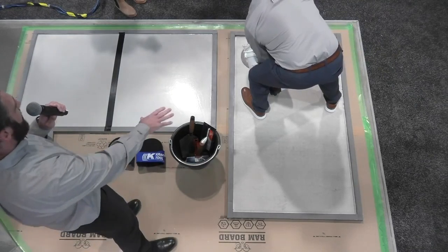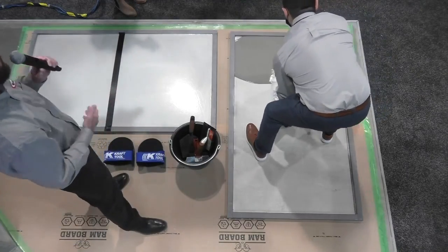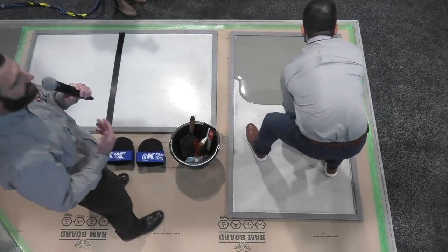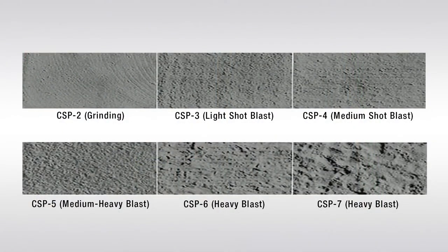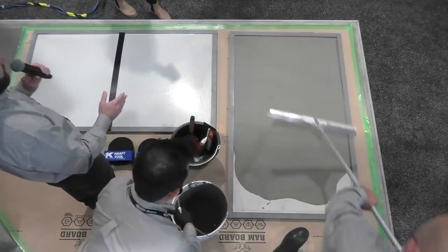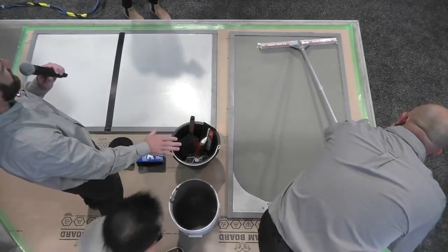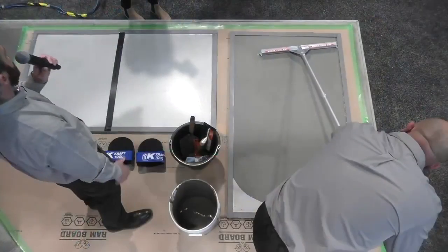So this is just a demonstration, of course, but in the real job site, we want to recommend using the ICRI CSP3 as your surface profile. And the best way to get that is by grinding. We've got some images of the CSP3 up here on these screens. Also, we apply the acrylic primer. What the acrylic primer does is it helps to increase the adhesion, but also it seals the substrate to block off air, so that'll keep your surface from getting too many pinholes or imperfections.